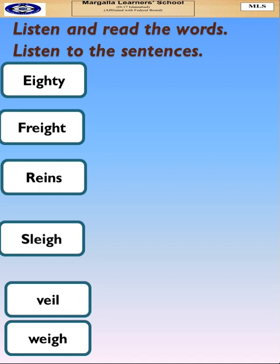1. The woman wore a veil at the wedding. 2. There were over 80 people in the theater. 3. Hold on to the reins when you ride a horse. 4. Elephants weigh more than any other land animal. 5. Dad and I rode a sleigh in the snow. 6. Large ships carry freight across the ocean.